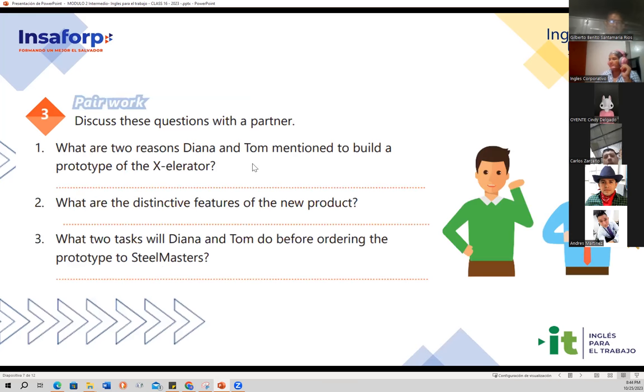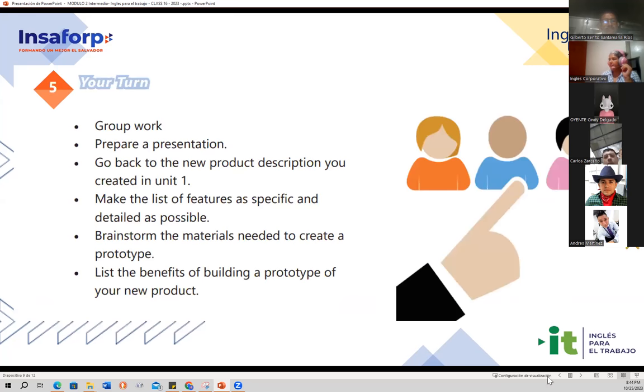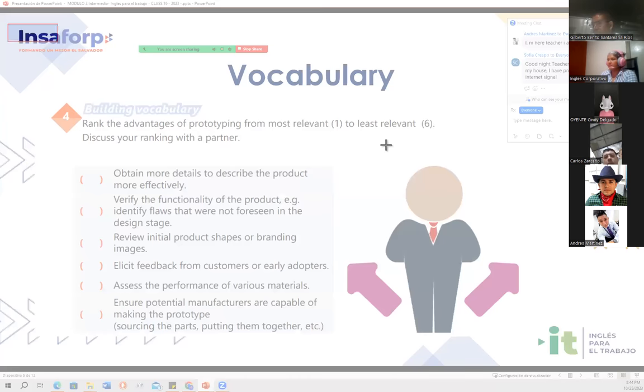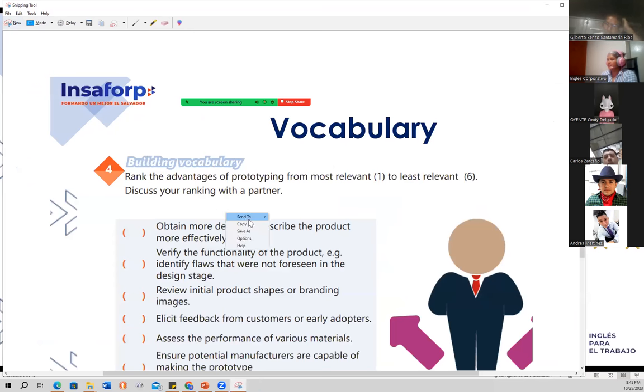Thank you so much. So we already discussed the questions. So now, sorry. Rank the advantages. Do you know what rank is? The advantages of prototyping from the most relevant, number one, to least relevant, number six, because there are six of them. Okay, I'm going to give you 10 minutes to discuss this. I'm going to make pairs in order you can discuss the relevance, how you are going to order them. So let me take a picture. I'm going to send it to the group.